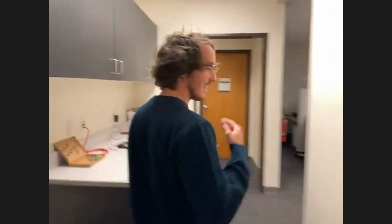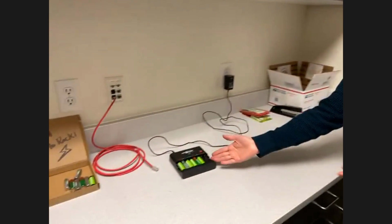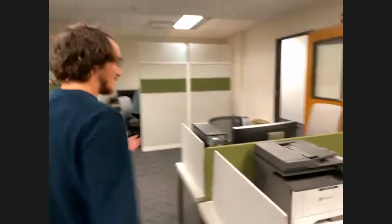All right, so that was the Lightboard Studio. Now we're going to go into our edit bay / office. Over here, I just want to show our rechargeable batteries that we power the lavalier mics with. Just a fun little detail, to keep it sustainable. But anyways, this is the office.